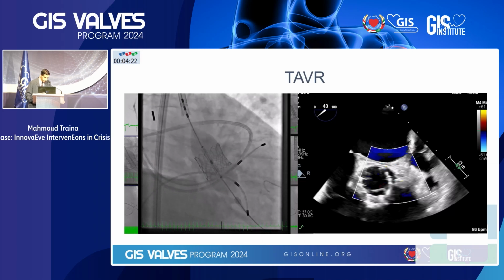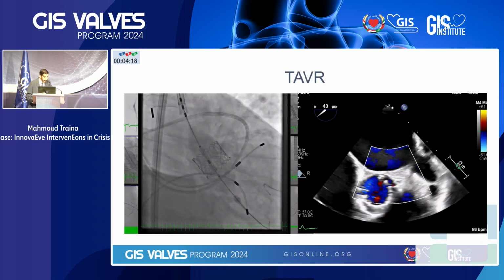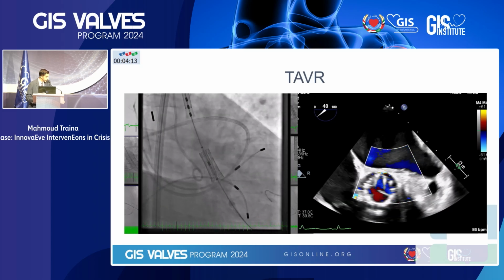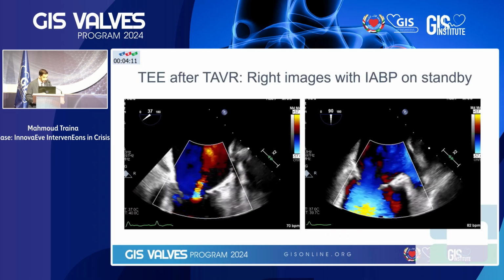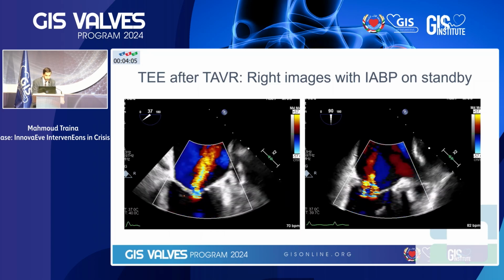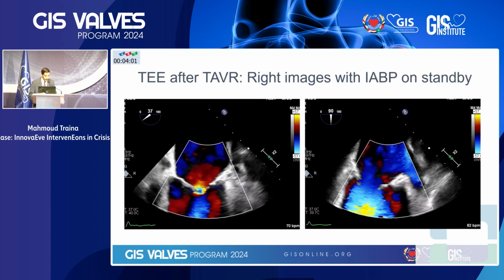No leak on the TE images. Patient was obviously intubated at this time, and so we tried to get away with minimal contrast, given that he did have already some signs of AKI, as you mentioned. And then this is the TE after the TAVR. So the left is with the balloon pump going, the right is with the balloon pump on standby, and so it looked like it didn't improve.